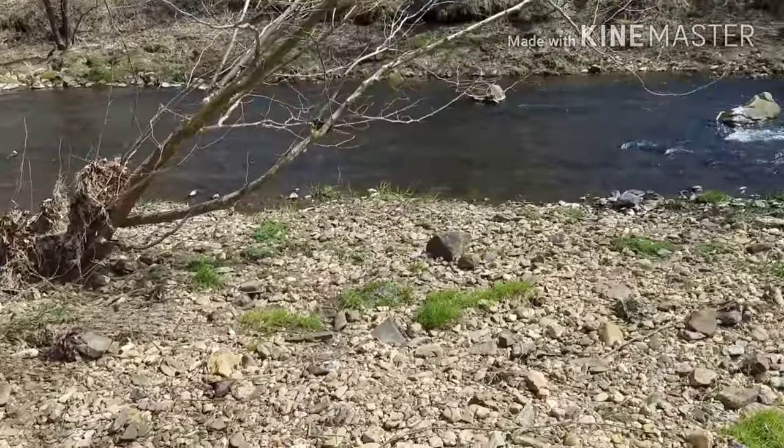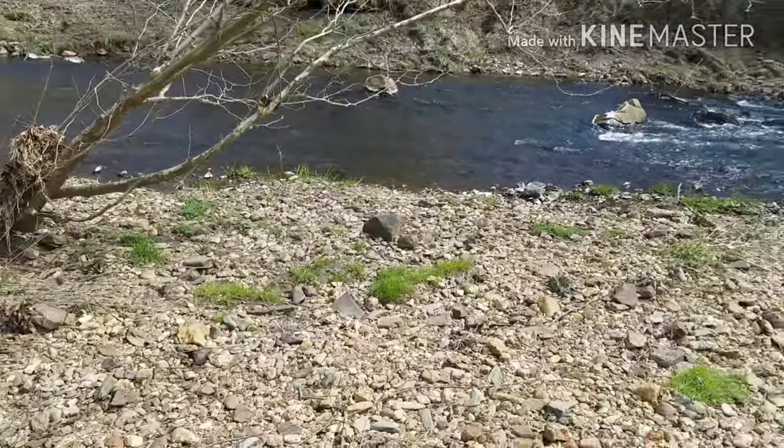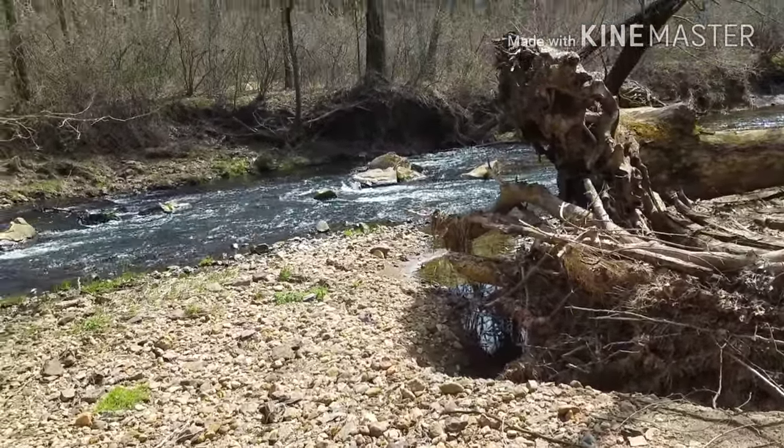Well, it's a creek I came across here the other day. Didn't have a gold pan with me, so I didn't have a chance to test it out, but this is an inside bend, pretty much where all the heavy material is dropping out at. So we're going to do some test sampling.